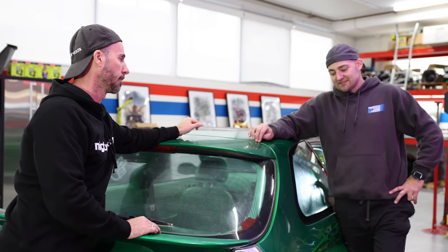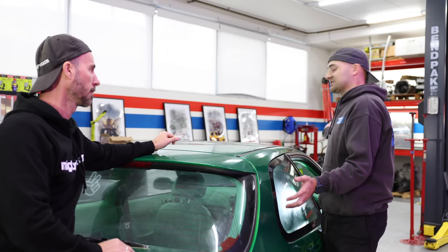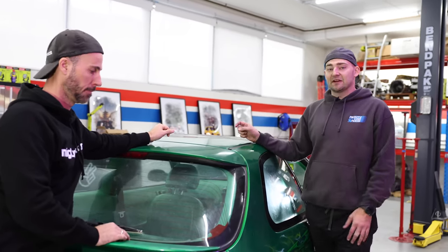Just to temper those expectations. Obviously, a good story ending for this kind of car would be great. It's just missing a turbo. You bolt a turbo on, you do a few things, basically Too Sexy, what we did with that, and you get it back on the road.